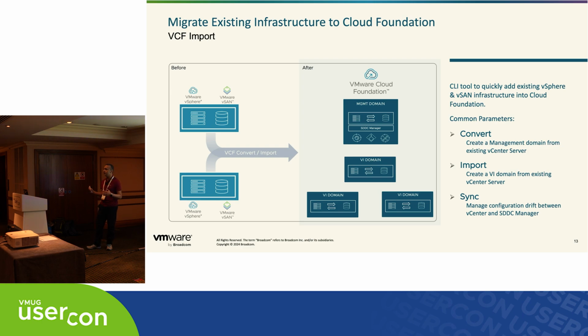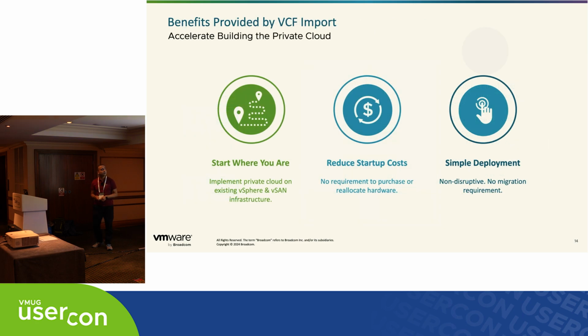And then lastly, synchronization, keeping everything in that same config. We saw the touching on the config drift. Well, we want you to make sure you're staying in sync with all of those islands that you've brought into VCF. So this is really what is fueling that, and you'll see more to come in VCF 9, by the way, in terms of making it simpler. It's about reducing the startup costs and really making sure your deployment starts simple and quick and is frictionless.